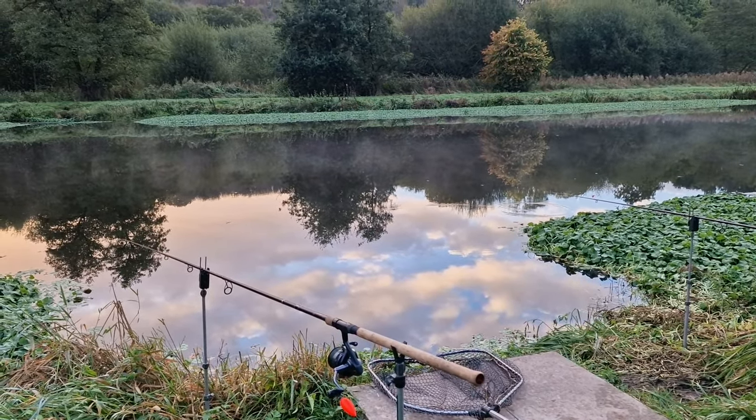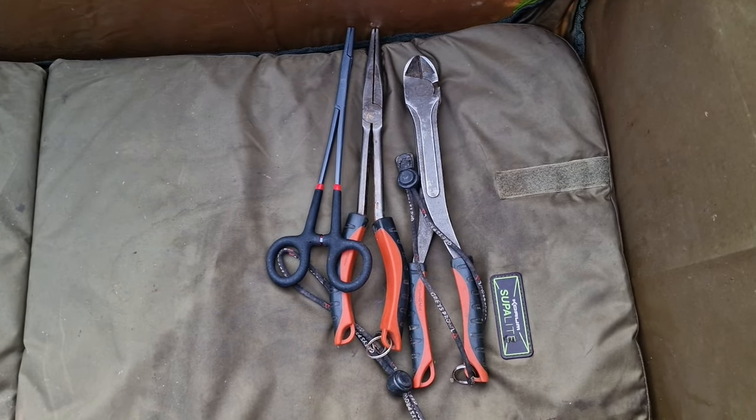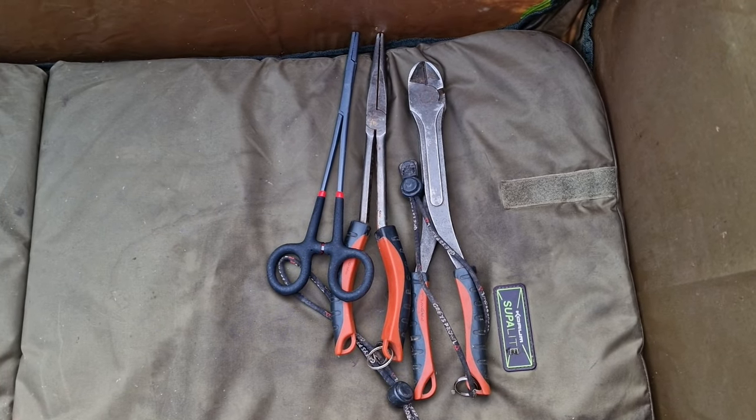Just gotta hope that Mr. Pike is about as well. So there's been a few questions about unhooking pike, and the number one thing is to be prepared.